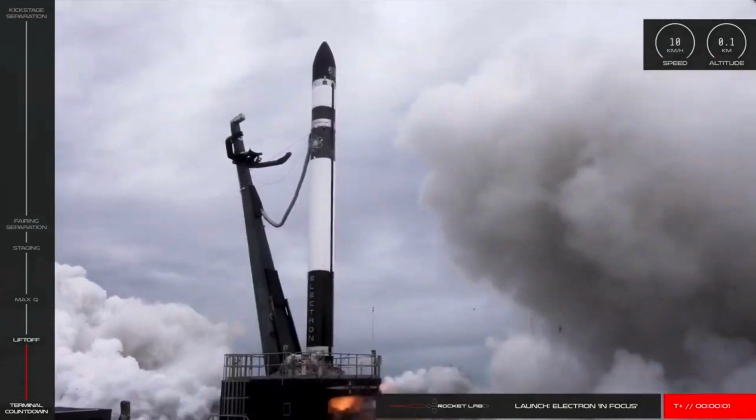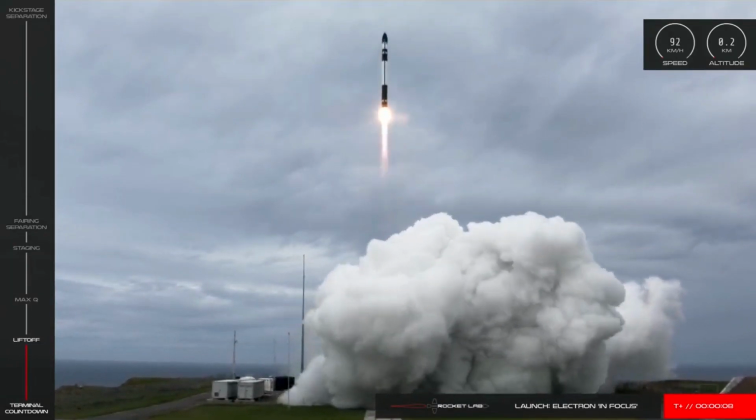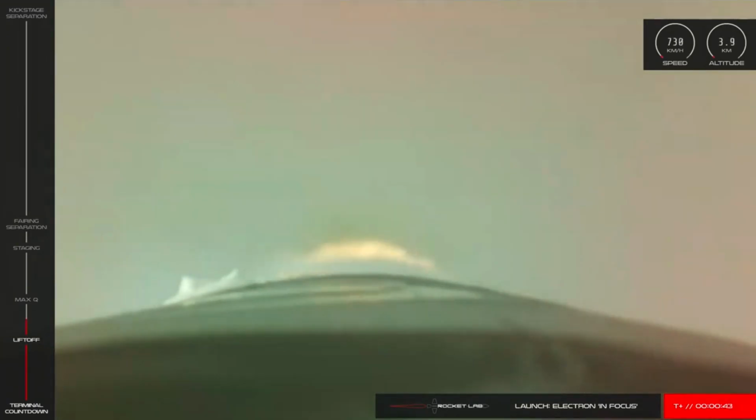5, 4, 3, 2, 1. HVB battery discharge nominal. And there goes Electron for our 15th launch from Rocket Lab Launch Complex 1 in New Zealand.